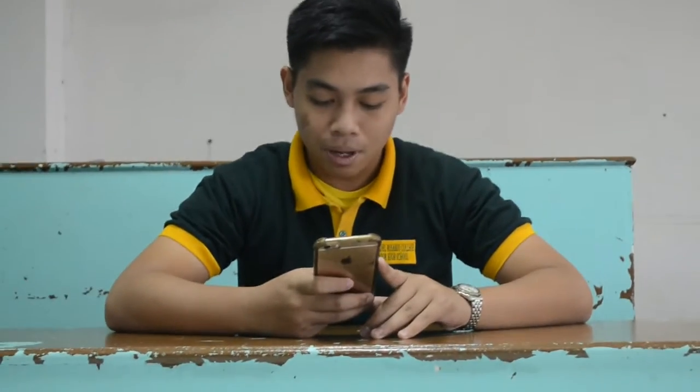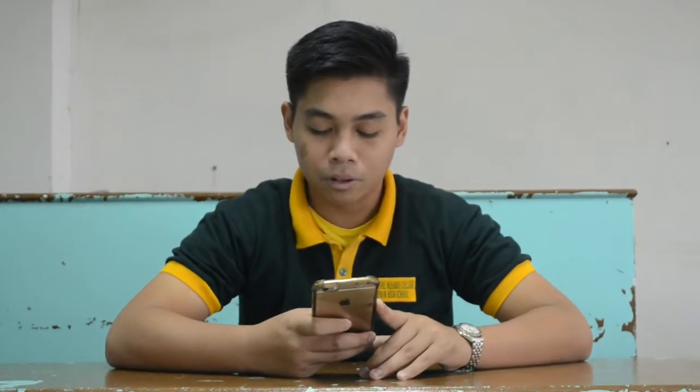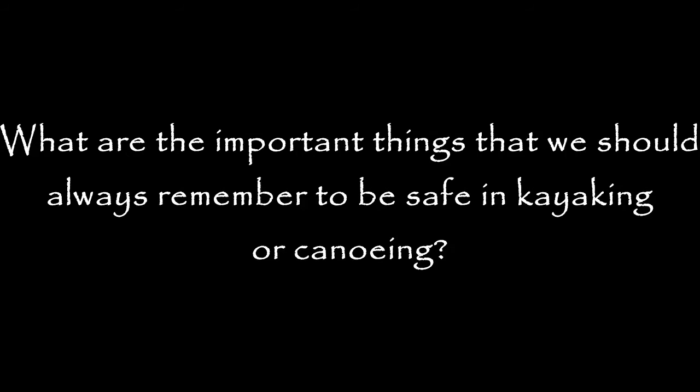Keep the upper arm relaxed and hold the paddle loosely so the muscles can rest. Keep the upper hand at about eye level and allow it to move across the body to keep the paddle vertical. After the stroke, move the blade out of the water and prepare for the next stroke. What are the important things that we should always remember to be safe in kayaking or canoeing?